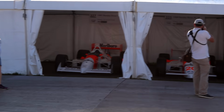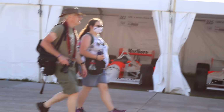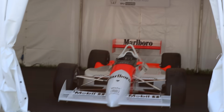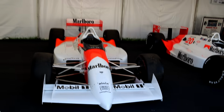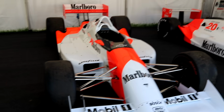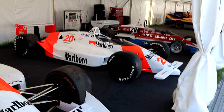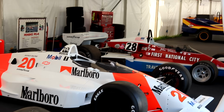Yes, V8 Supercar fans, much like me, very exciting times because we have actually got V8 Supercars here. There are three. It's the most I've ever seen at this event. I've seen one before, I think. But here we go. IndyCars, I presume, this lot. Pretty good on the wing front.